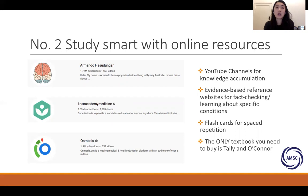Then you also want to have some evidence-based websites for referencing and for fact checking. And also if you just want to quickly look up some information on a particular condition, say when you're on the wards, those are really helpful, which are on my next slide.